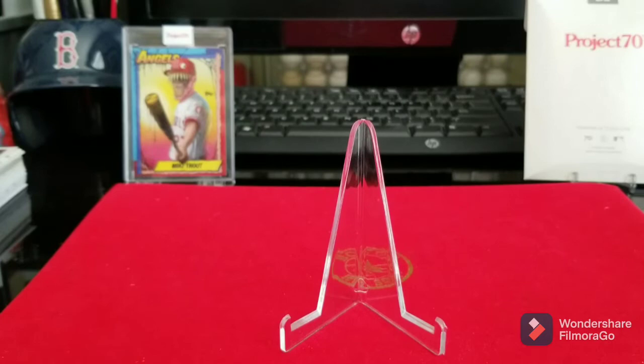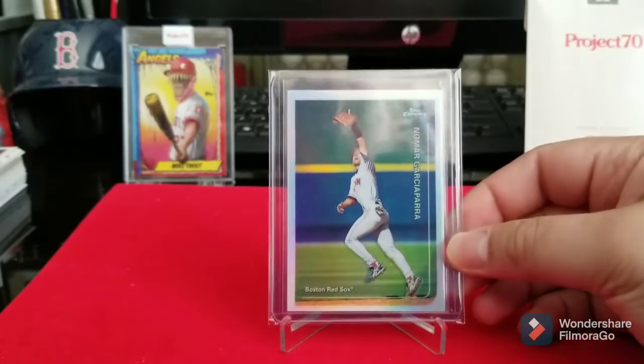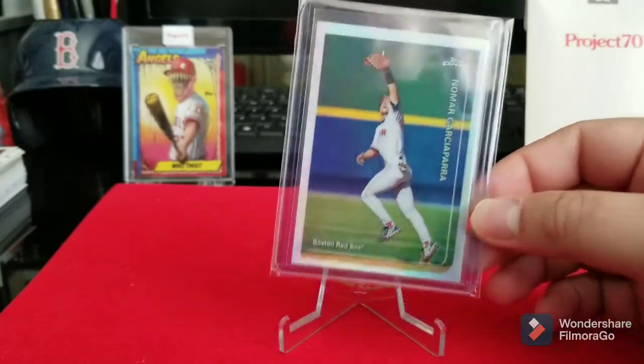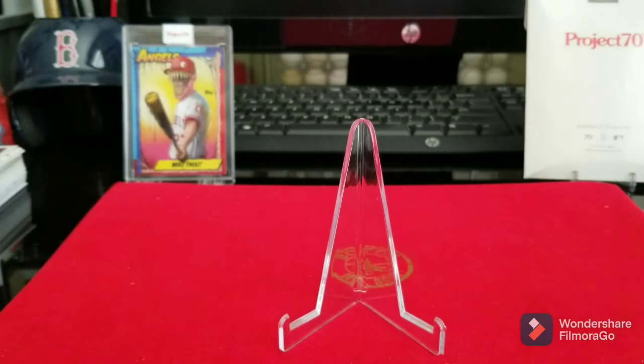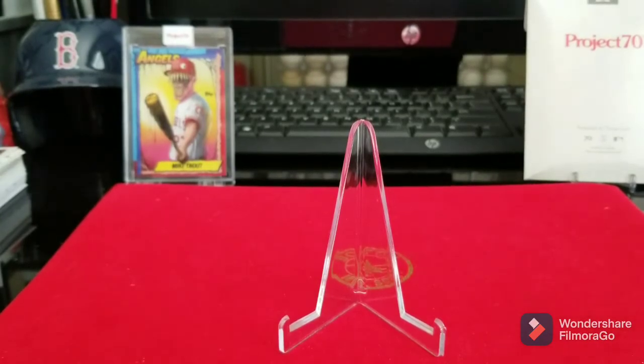And I picked up another Nomar, and I have a lot of Nomars coming in. This is from '99 Topps Chrome Refractor. Shines a lot better in person, but anytime I can pick up some refractors of Nomar cheap, I always do it. For those of you who've been watching my videos, I've been picking these off as they come up and for reasonable prices.